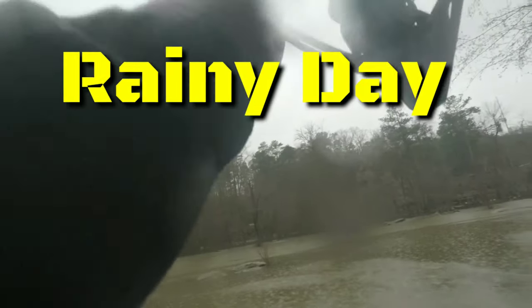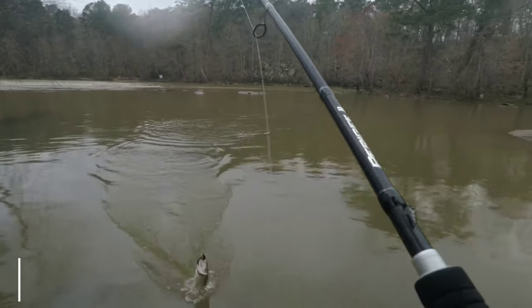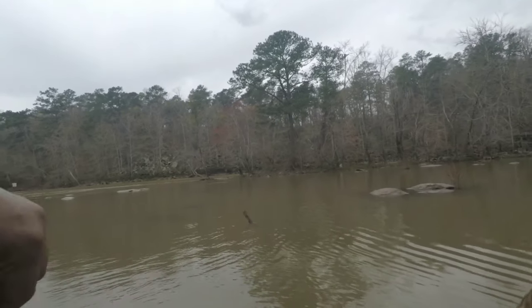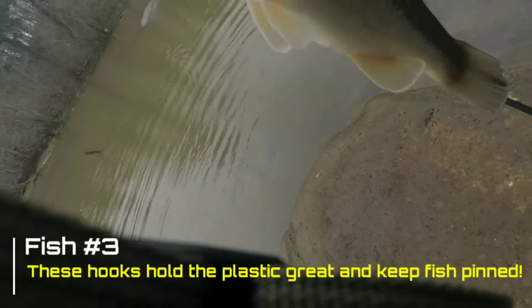Egg on it. I had to let them sit on it for a second. Mm, that's a nice one too. That's a nice one. That's a red eye. Yeah, that's a nice one right there. Got him, baby.